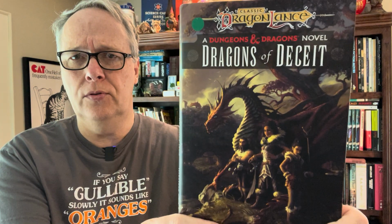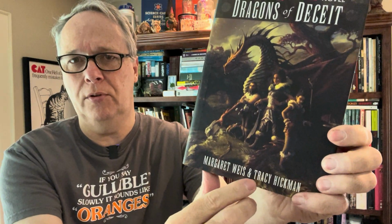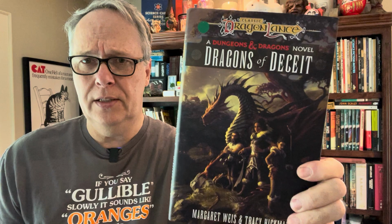And then, let's see, was there any more? I thought I had a couple more Napoleon ones. Maybe I just didn't put them in the stack to show you. I did find a Dragonlance, kind of a cool Dragonlance. This is the Weiss and Hickman, pretty prolific. It should be 20 bucks, okay?